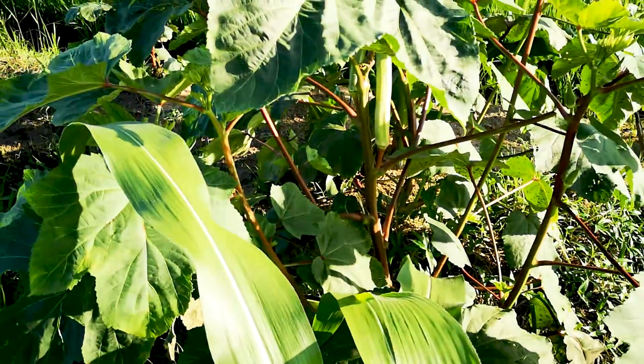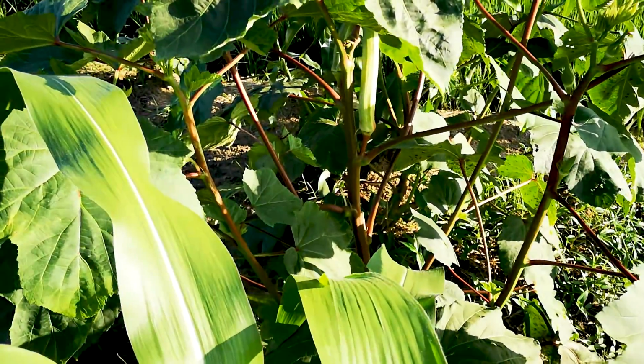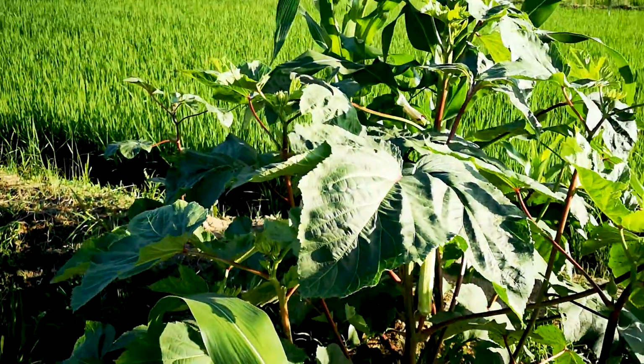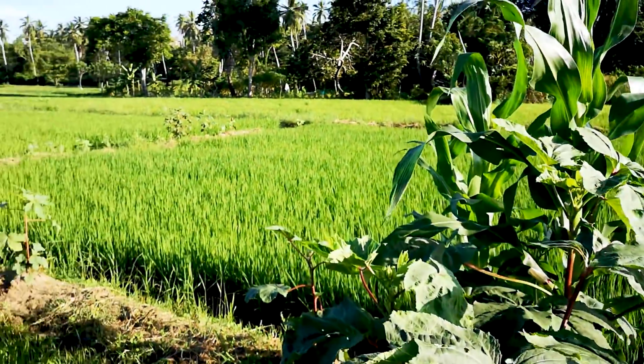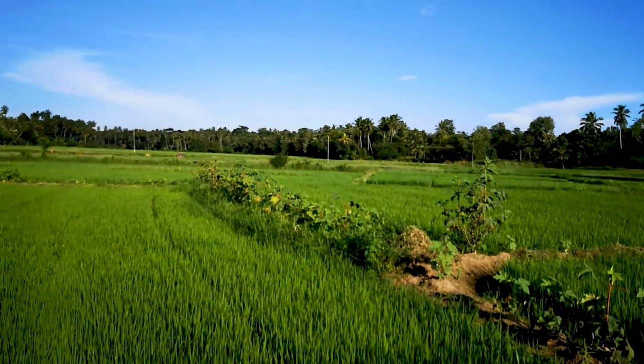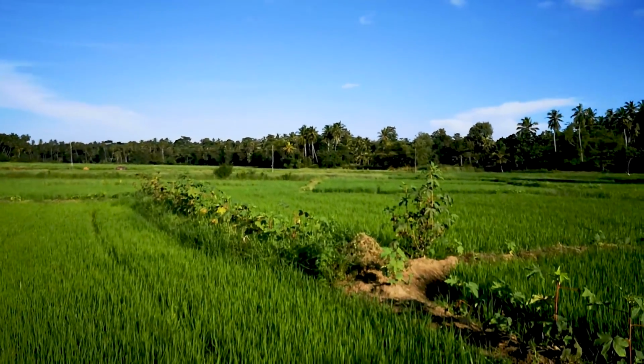There are a few lady's finger vegetables on the tree as well. A few more on the way. So the 360 degree view goes on like so.